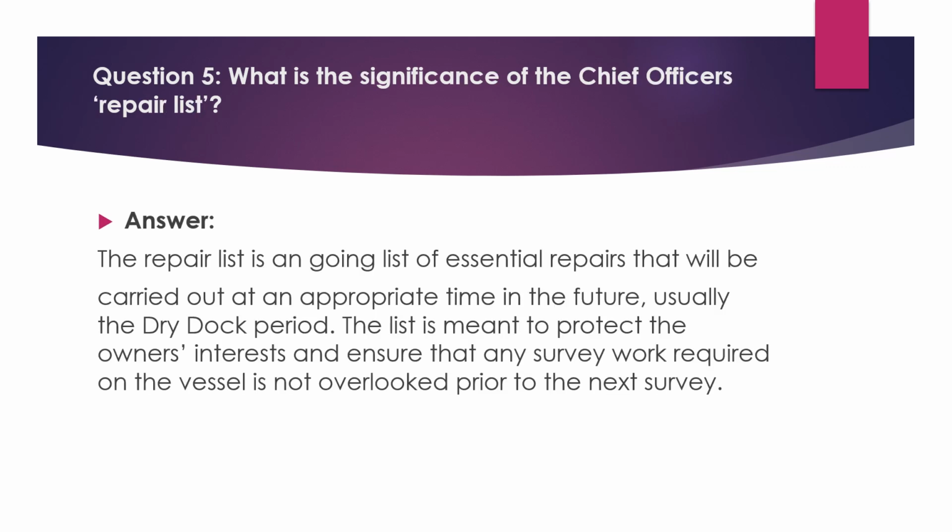Question 5 is, what is the significance of the chief officer's repair list? So the repair list is an ongoing list of essential repairs that will be carried out at an appropriate time in the future, and it's normally done during the dry dock period. The list is meant to protect the owner's interest and ensure that any survey work required on the vessel is not overlooked prior to the next survey.